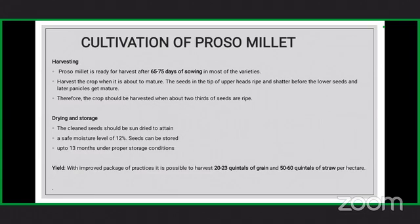Drying and storage. The clean seeds should be sun dried to attain a safe moisture level of 12%. Seed can be stored up to 13 months under proper storage conditions. Yield. The proso millet crop after harvesting gives a grain yield of 20 to 23 quintals and 50 to 60 quintals of straw per hectare.